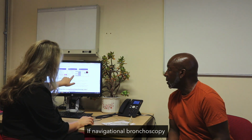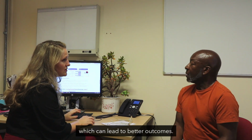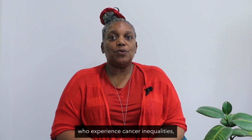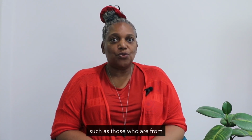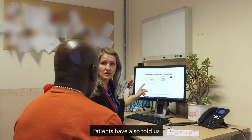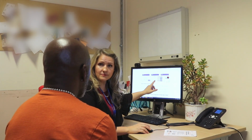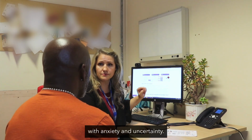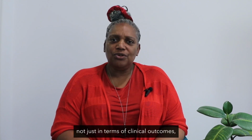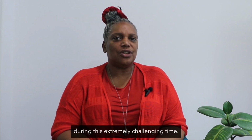If navigational bronchoscopy does find a cancer, it allows patients to start treatment sooner, which can lead to better outcomes. We know that this reduced wait for treatment is particularly important for groups who experience cancer inequalities, such as those who are from more deprived areas who often present with lung cancer at a more advanced stage. Patients have also told us that they are reassured to know that smaller nodules can be checked right away, instead of waiting for months with anxiety and uncertainty. Navigational bronchoscopy offers a number of real benefits to patients, not just in terms of clinical outcomes, but also quality of life during this extremely challenging time.